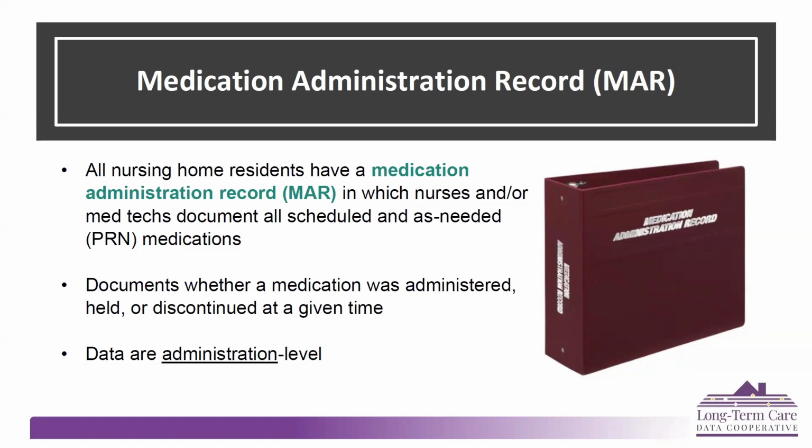So now, in modern day, a lot of nursing homes have switched so that the medication administration record is an electronic medication administration record, which means we now have each individual administration available as a data point. So the data are at the administration level. You can see whether a medication was administered, whether it was held, whether it was discontinued. So lots and lots of granularity here.